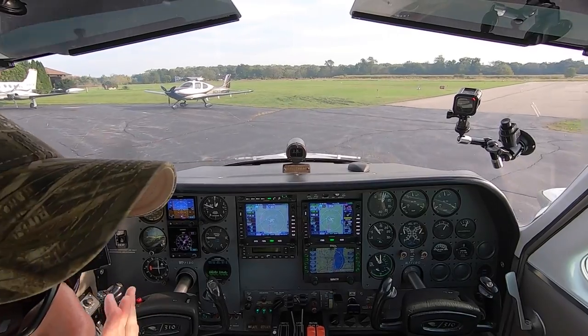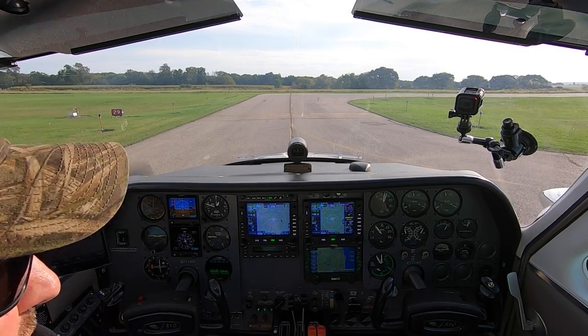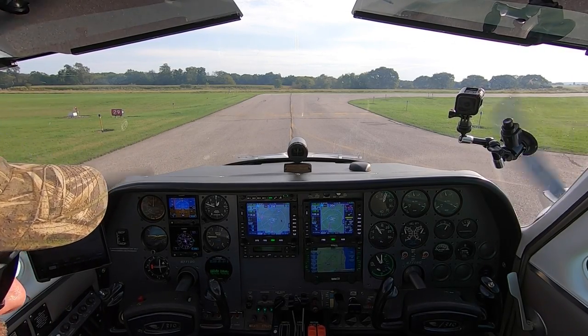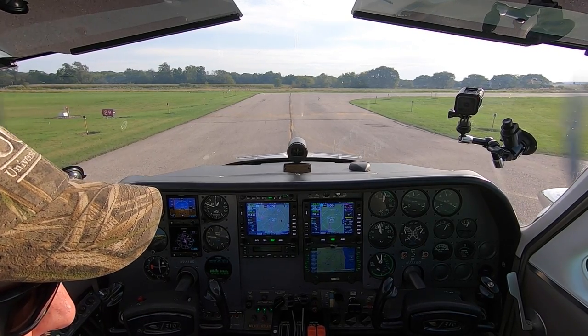Can't wait to test it all out in the air. Do a quick run up and we'll be back. Alright, traffic's touching down. Won't see anybody else. We'll go on out here. Make sure to do a good full engine power run up before we depart.